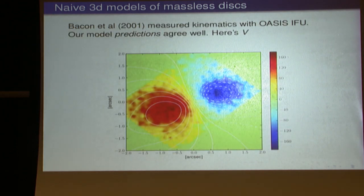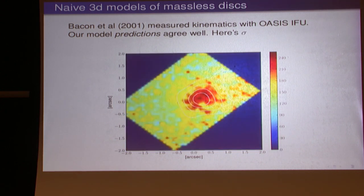And even better, the models make predictions. We didn't use this in making the models, but Bacon et al. took OASIS integral field unit observations of the velocity field across the face of the disk. This was the rotation velocity field plotted here as the colors, and then our model predictions for that are plotted as the contours. So it agrees, roughly the right orientation. It all works kind of okay-ish. There's the velocity dispersion profile. Again, pretty good. And whenever you look at higher order moments and so on, they tend to agree as well.